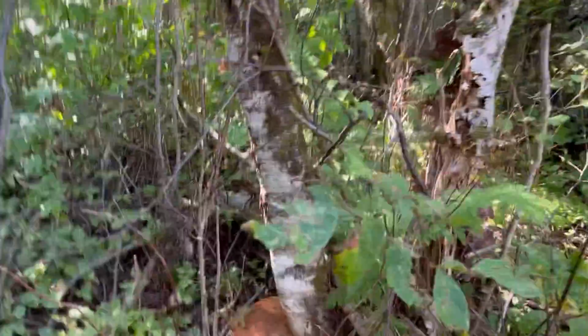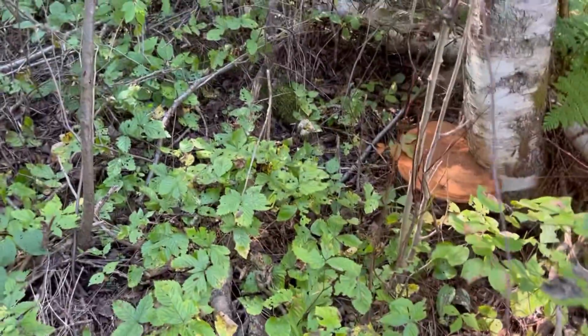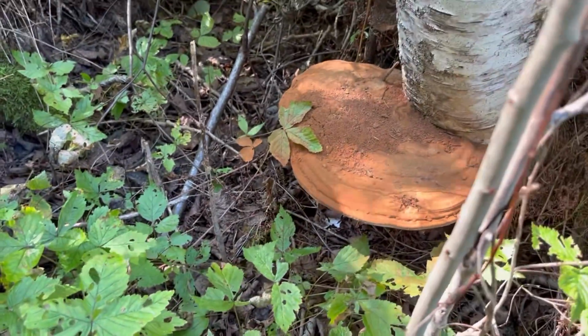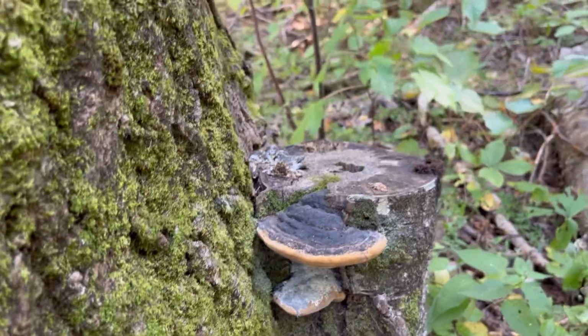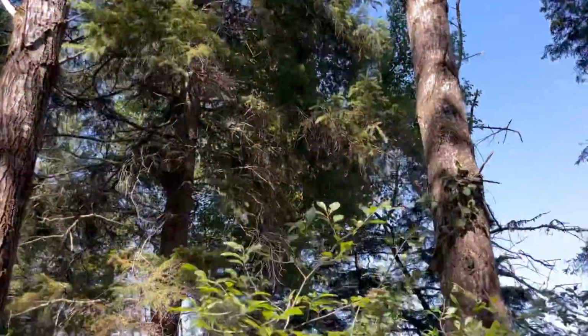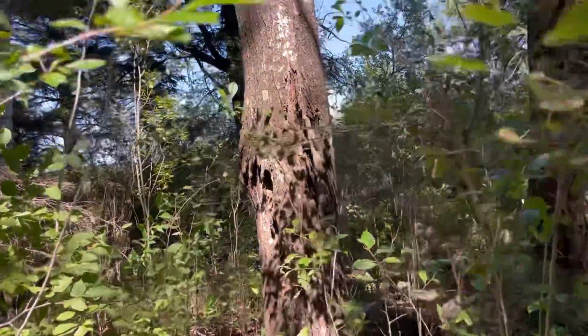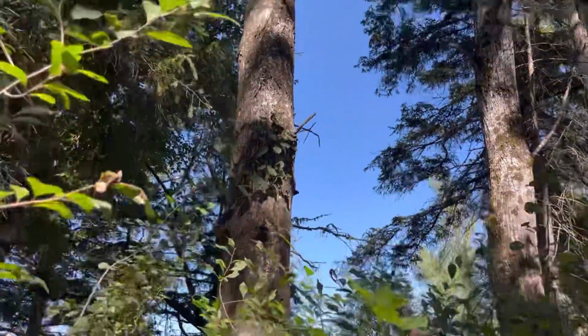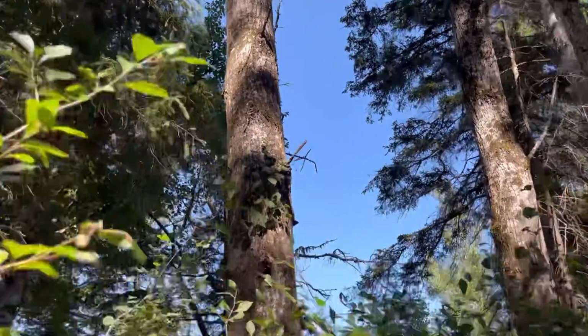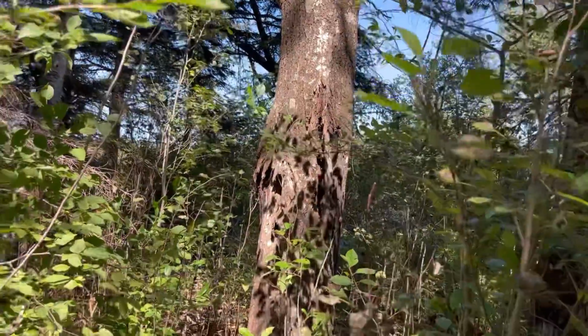Oh, look at this huge artist's conk. Look at him. Seems bigger, but he's nice. Look at all the spores on top of him. That's cool. Hang on, I see another one right here. That guy with a nice yellow margin. Oh, I see him. Not 100% sure it's on poplar. Could be, I don't know. Look at the roots.